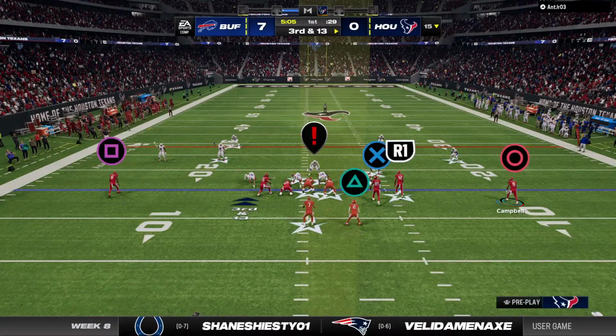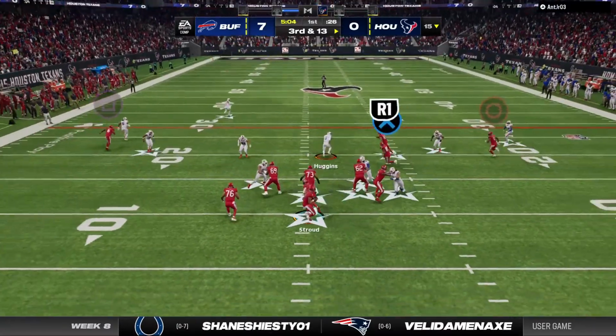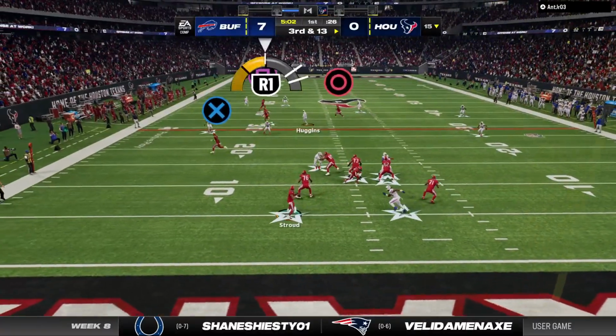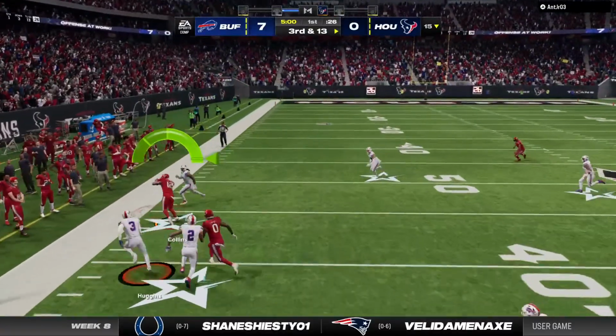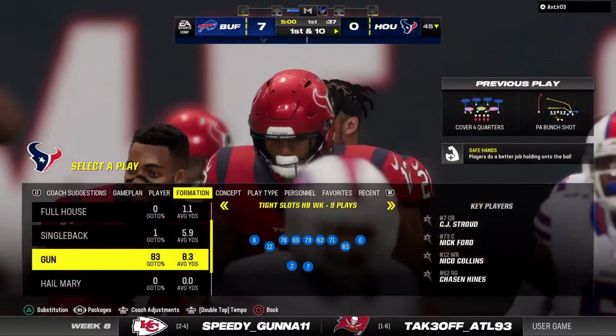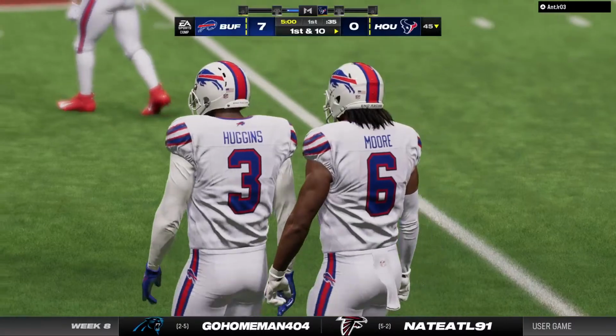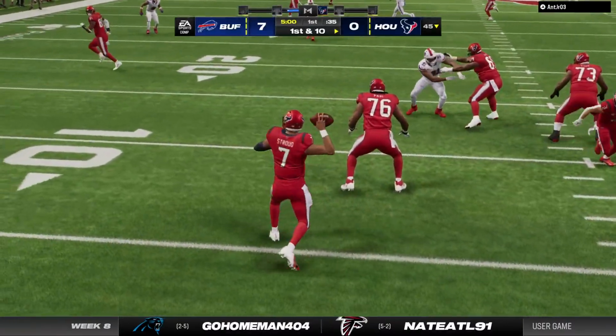Cut 19. Panther 11. Panther 11. Ready? Now on 3rd and long, they'll look to throw. Oh, this is taken in. It's complete. And he's going to be out up around the 45-yard line. A big play there as they get the conversion on 3rd and 13.